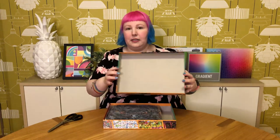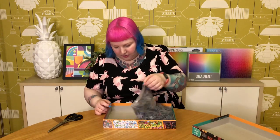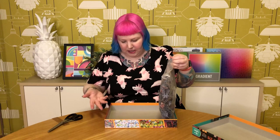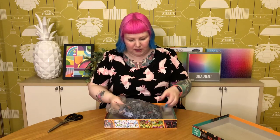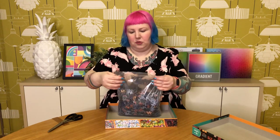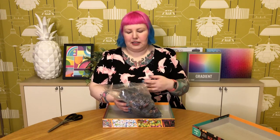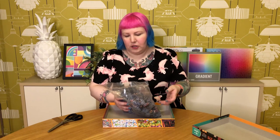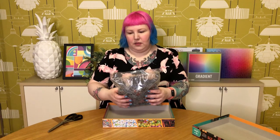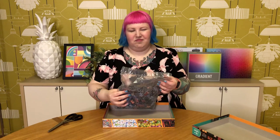So yeah, just plain cardboard on the inside of the lid, and pretty plain on the inside of the bottom part of the box. And the pieces just come in what looks like a non-reusable plastic bag. It would have been nice, since they're trying to be a bit more environmentally friendly, if they could at least provide a Ziploc bag so you could reuse it, especially if they're going to have some plastic in here. I feel like it's a little wasteful to have a disposable kind of bag.